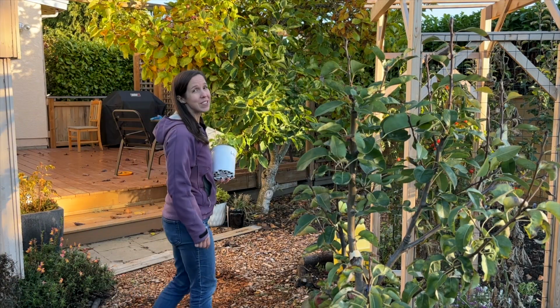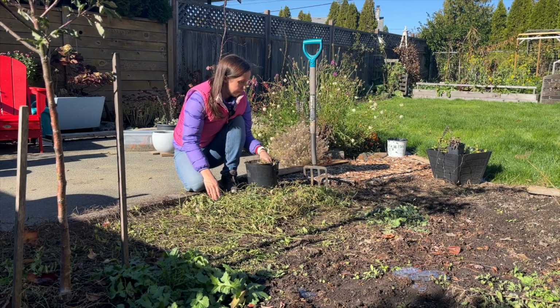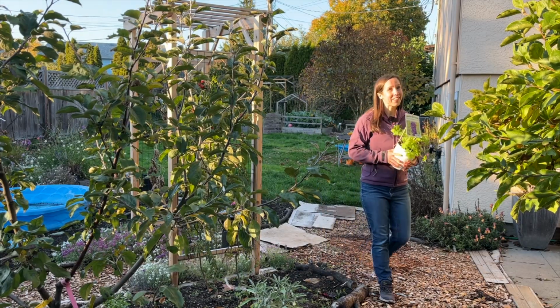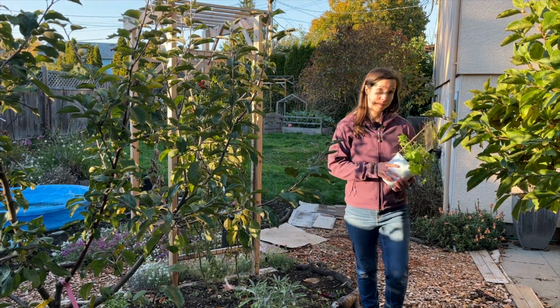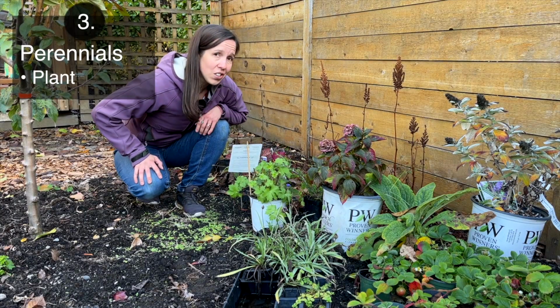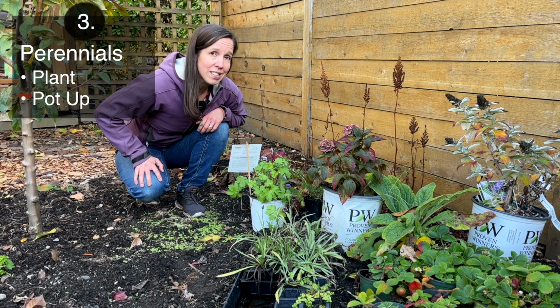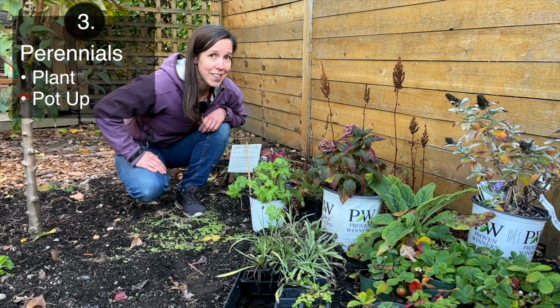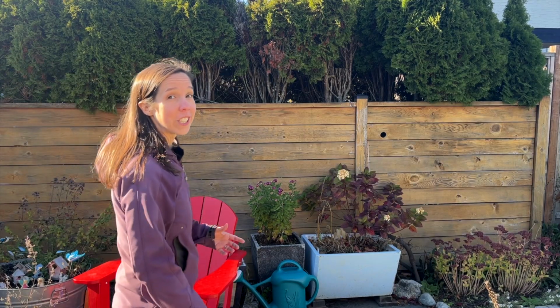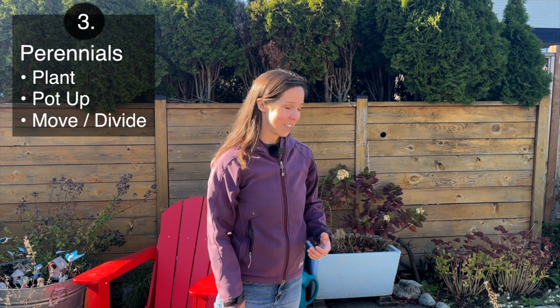Now, my summer didn't go as planned in terms of planting this year. Tell me about it. And my garden is starting to look like a clearance section at a big box store. But to be honest, I'm still not ready to plant most of these. In this case, it might be a good idea to check and see if they need more room in their containers and potting them up to the next pot size. Similarly, it's also a good time to move or divide existing perennials in your garden.